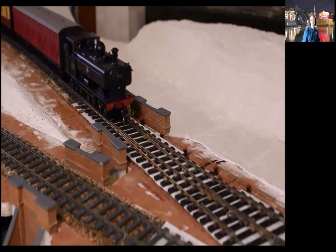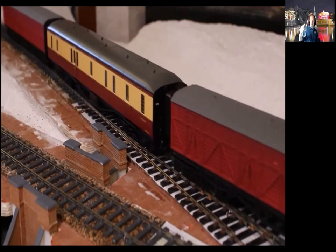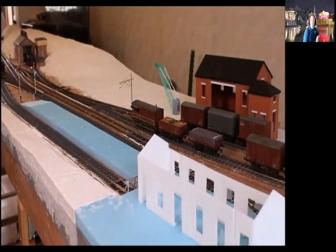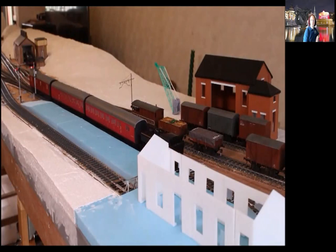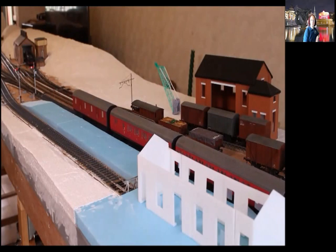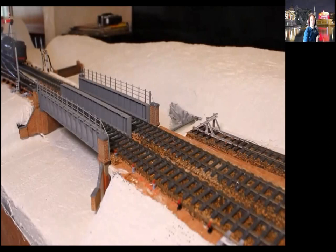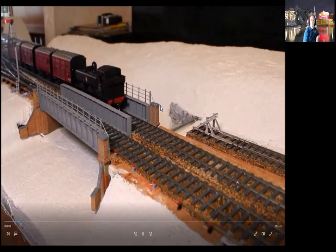The concept of the layout is a BR Western Region terminus layout based in the mid-1950s, so predominantly ex-GWR steam in early crest livery. The design includes two entry points very similar to what we see at Bodmin, so we have a main line and a branch line, and at the other end we have a modest station which has a main platform, a bay platform, a cattle dock, goods yard and an engine shed. Between the station and the entry points, we then have a section of double track line. This was something we'd seen at Falmouth when doing our research. We liked the idea of having that extra operational flexibility, so you could bring a train in, hold it in the loop, and then depart another train round it.